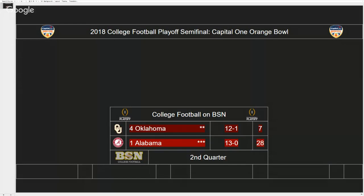Will they go for it again? Nope. Great coverage by Xavier McKinney. So now here's a 4th and 5. Austin Siebert from about 26 out.